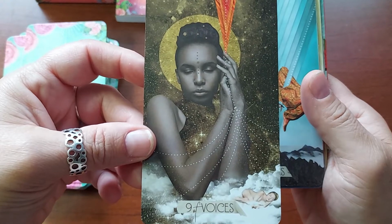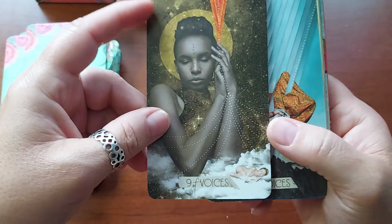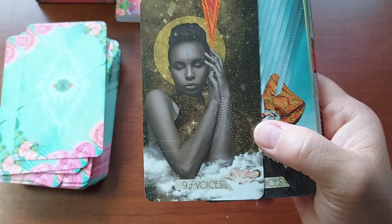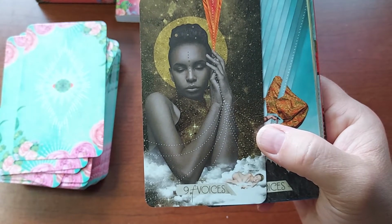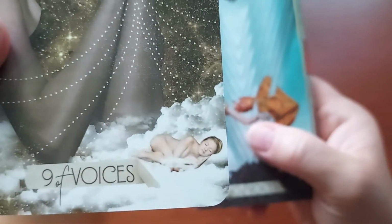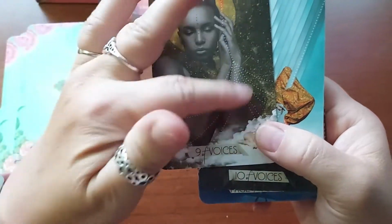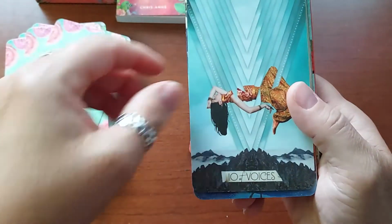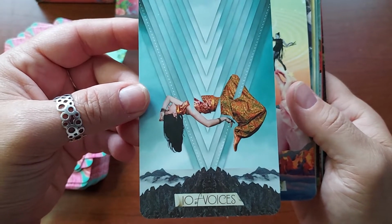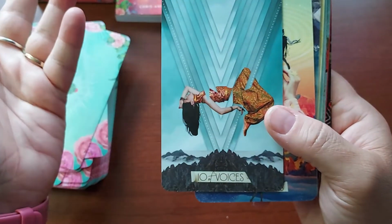9 of Voices. How beautiful. She is gorgeous. 9 of Voices. So that's the 9 of Swords, which is usually about nightmares, usually mental torment. She doesn't look too tormented right there, you know, so in my opinion, that's very different from the traditional meaning. And this is also different from the traditional meaning in my mind of the 10 of Swords, which would be 10 of Voices, you know, but it's still a really cool card.